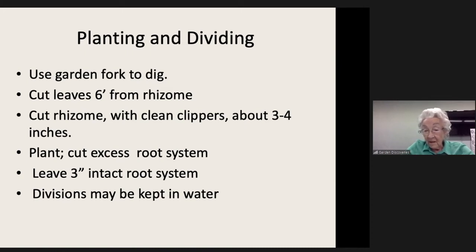Now, the division I have down here, you can keep them in water. As a general rule, you really don't need to put them in water. Just don't put them in the sun. If you have them out of the ground for a week or so, they're going to do fine. If they're in the direct sun, it's going to affect your blooming. It'll also dry up the rhizomes, so it'll affect the rhizomes in general.